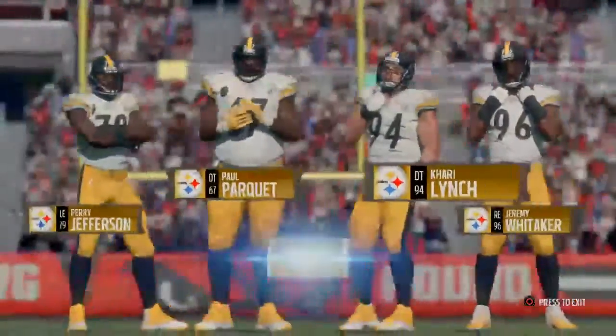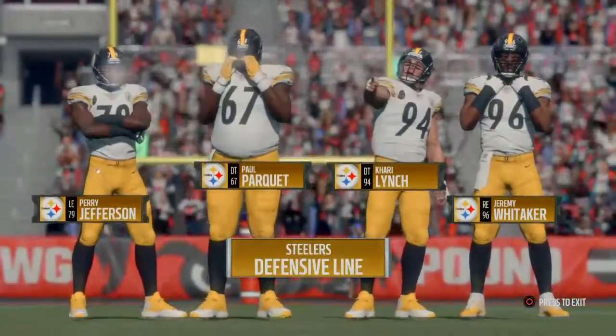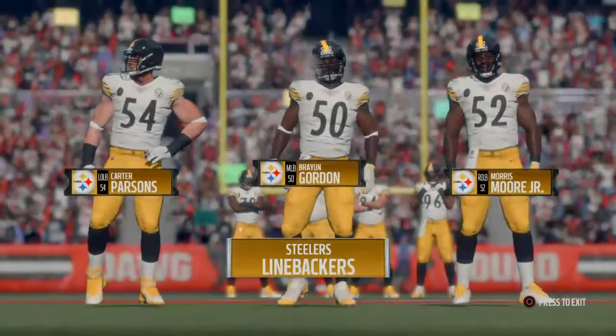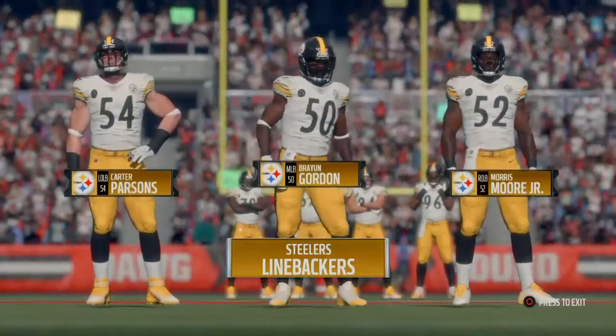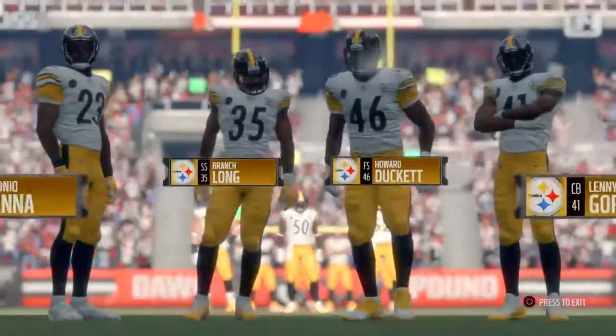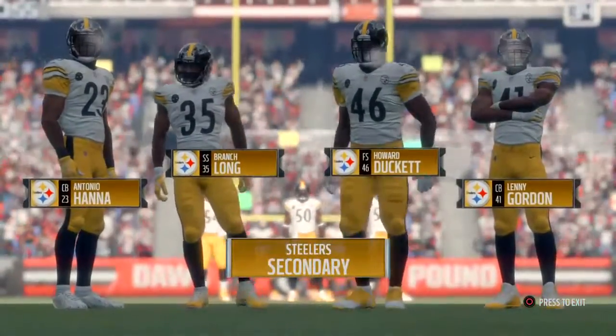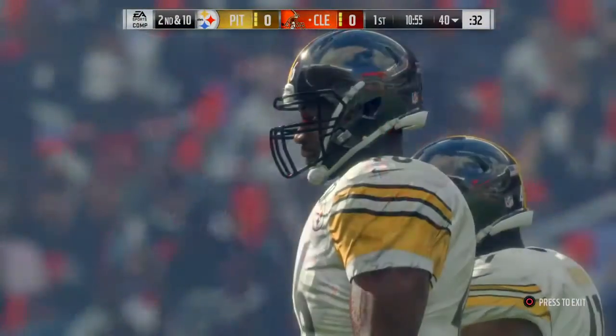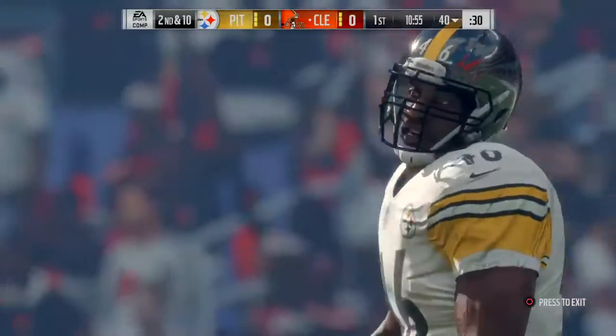Carter, your thoughts on this D-line? I love a unit that can control the run and get after the passer. This is an all-around terrific defensive front. Hard to move the ball against them on the ground, and then when you want to throw it, look out. Here they come after the quarterback. And on 2nd and 10 now.